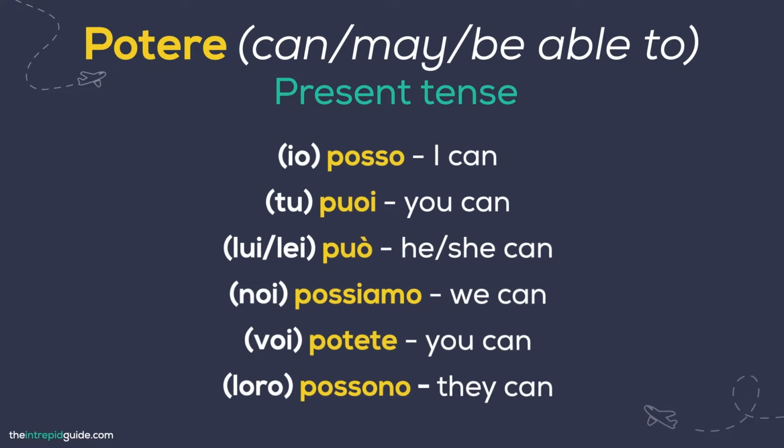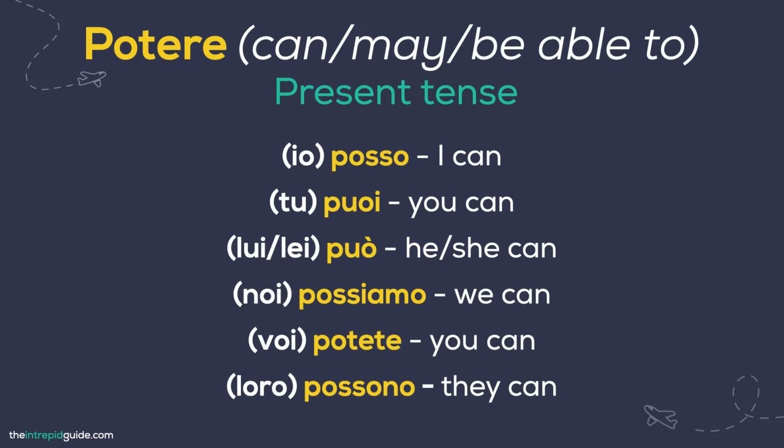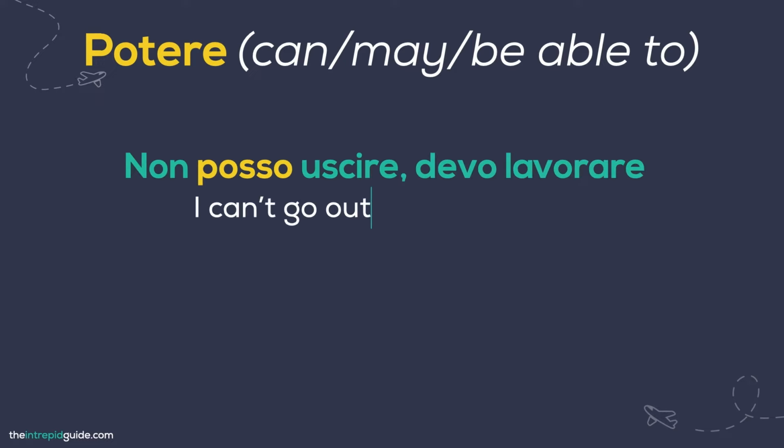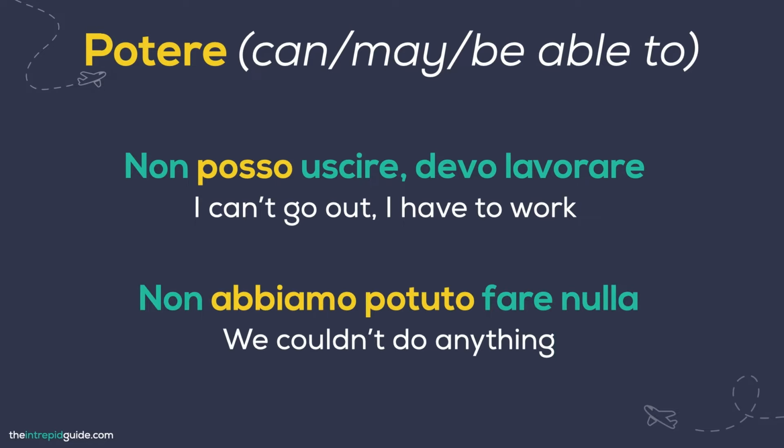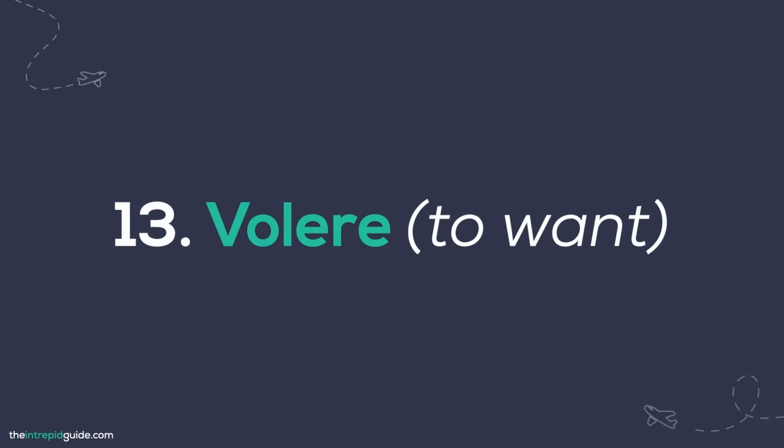Here is its conjugation in the present tense. Io posso. Tu puoi. Lui, lei può. Noi possiamo. Voi potete. Loro possono. Here are some examples. Non posso uscire. Devo lavorare. I can't go out. I have to work. Non abbiamo potuto fare nulla. We couldn't do anything.